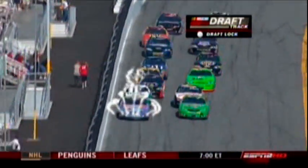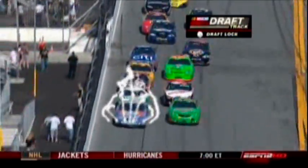Here we see Clint in the 29 car behind Jason Keller in the 27. Green is that target zone. You can see he gets a little bit of push from Kevin Harvick as they come off the corner, to be able to close in, and that air is going over those cars so that the two can run faster.